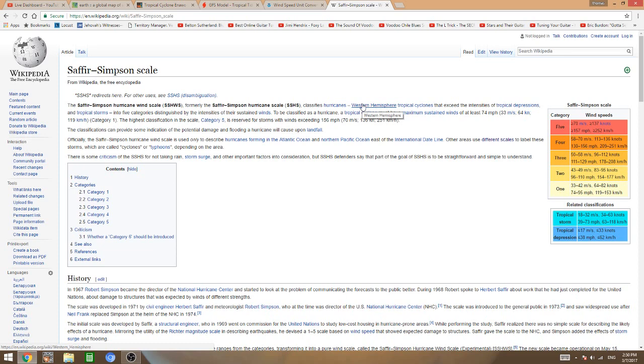But tropical depression will likely cause little or no damage in most well-built areas. Minor damage is possible. Moderate damage is unlikely. Major damage is very unlikely. Catastrophic damage is extremely unlikely to occur with a tropical depression. With a tropical storm, little or no damage is possible. Minor damage is likely. Moderate damage is possible. Major damage is unlikely.